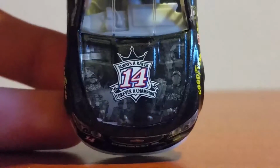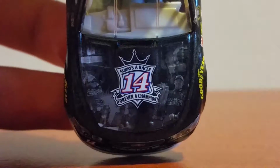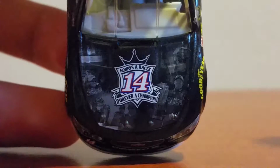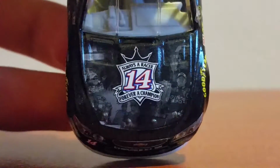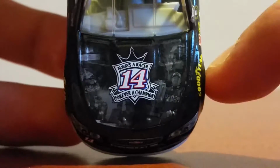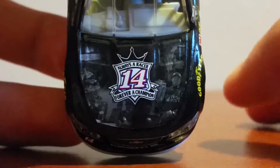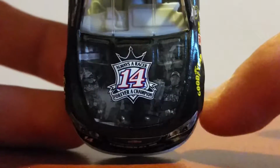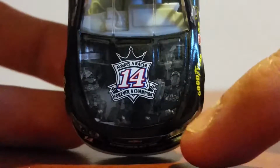So here's where I think the cool part really begins. You've got, of course, again, that "Always a Racer" logo with the slogan on it. The "Always a Racer, Forever a Champion," 14 there on the hood. And then you've got all of these pictures of Tony. I think this is so cool considering the size of a 1/64 diecast. You know, these diecasts aren't big, they're pretty small. And how clear the pictures came out on the hood.